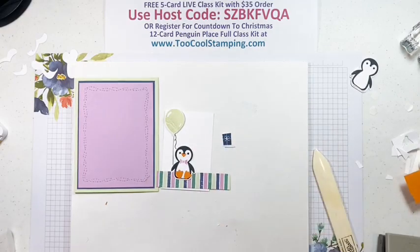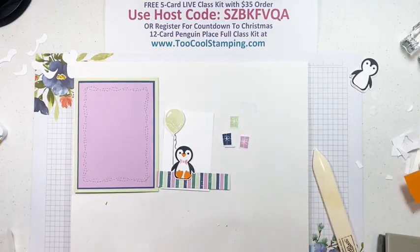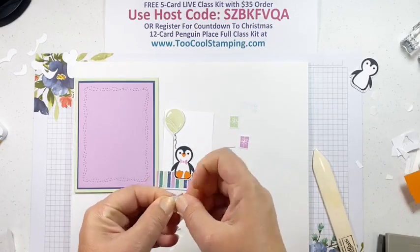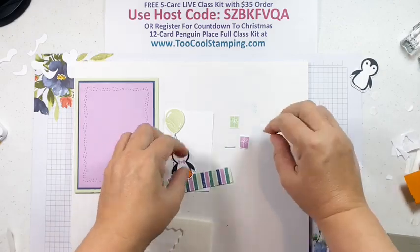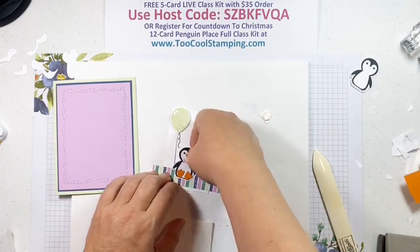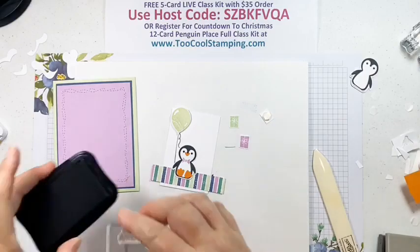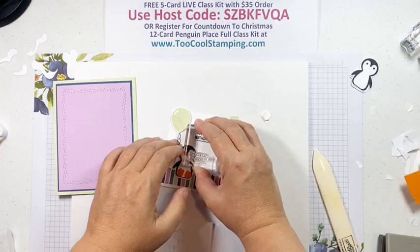Now I've already stamped and cut 3 little packages here. These can be Christmas packages or they can be birthday packages. Hold on, I'm trying to position, I'm getting ahead of myself again. This is going to be right here, and then I want a little birthday sentiment here. So this is in Memento Black. We'll just put a little happy birthday.